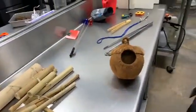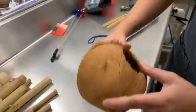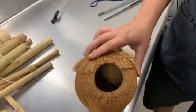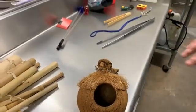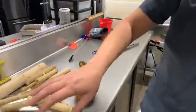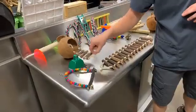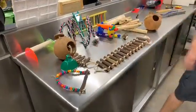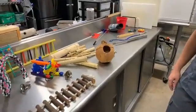But we also do a lot of natural toys, so the coconuts. We can use these for mammals, and we also use them for birds a lot of the times. We also put their food in there. We also have nesting box ones that are for the smaller birds that we use every once in a while. We kind of use it all.